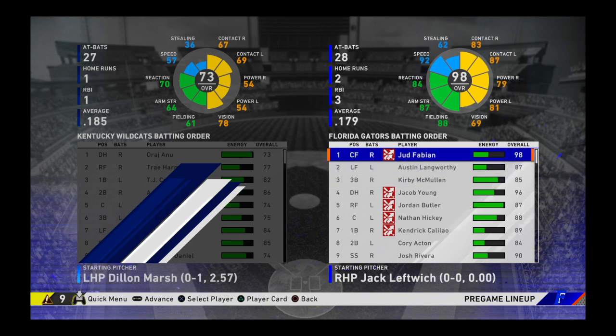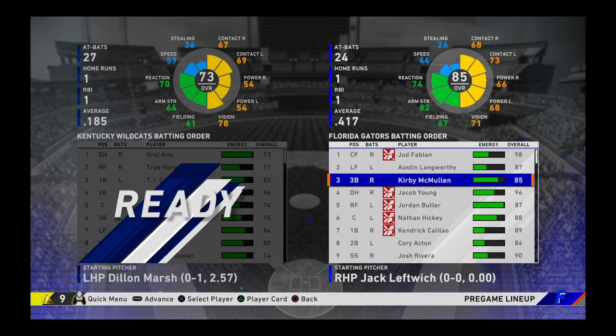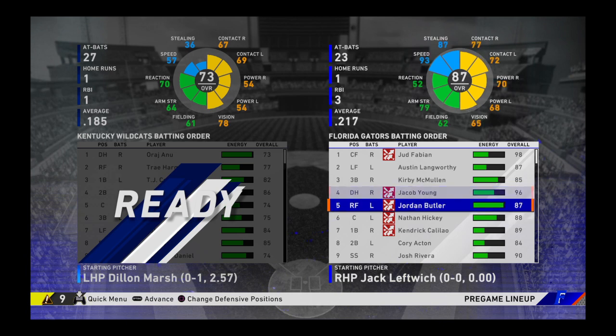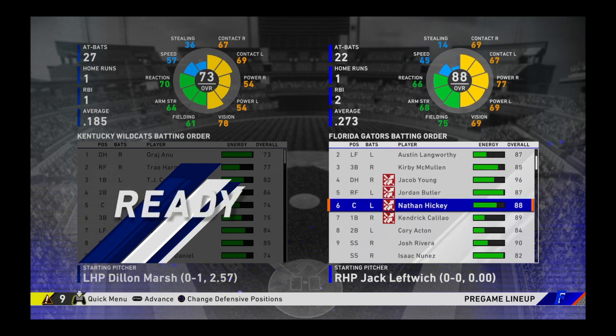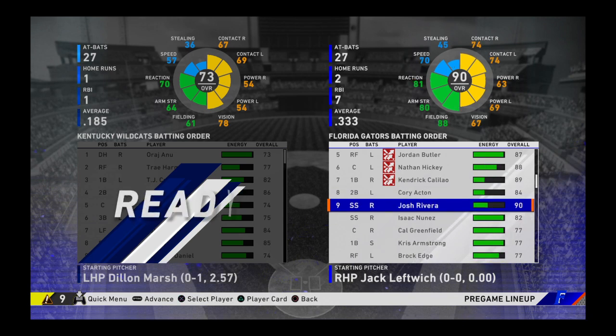Alright, so starting lineup for the Florida Gators will be batting first, playing center field, Judd Fabian. Batting second, playing left field, Austin Langworthy. Batting third, playing third base, Kirby McMullen. Batting fourth, the DH, Jacob Young. Batting fifth, playing right field, Jordan Butler. Batting sixth, playing behind the plate, Nathan Hickey. Batting seventh, playing first base, Kendrick Kalilau. Batting eighth, playing second base, Corey Acton. And batting ninth, playing shortstop, Josh Rivera.